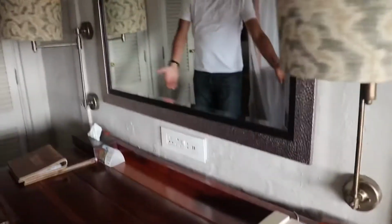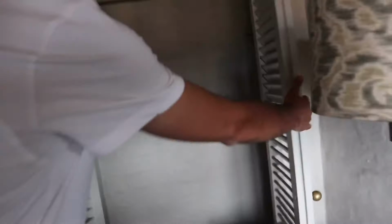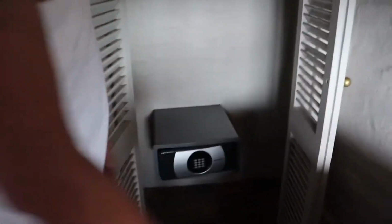How cute. Come this way. We walk this way. You have a little desk area, some closets equipped with a safe, just in case when we go on excursions. Another closet, really simple. Then they have this mosquito net just so you don't get bit by mosquitoes if they come in at night. And right here will be our master bathroom.